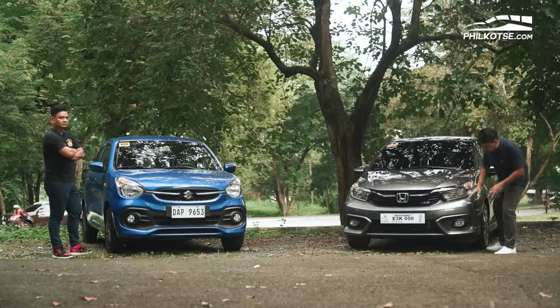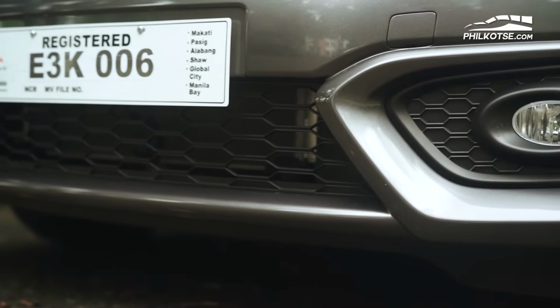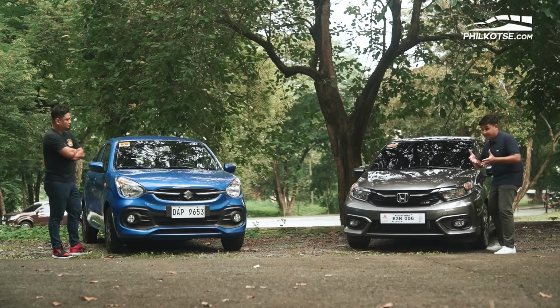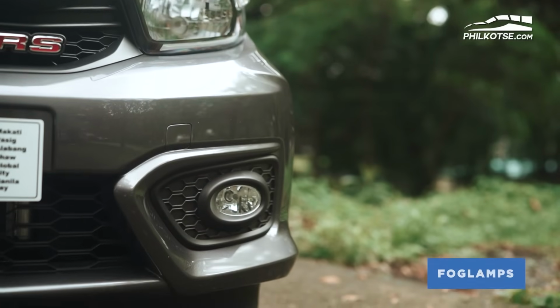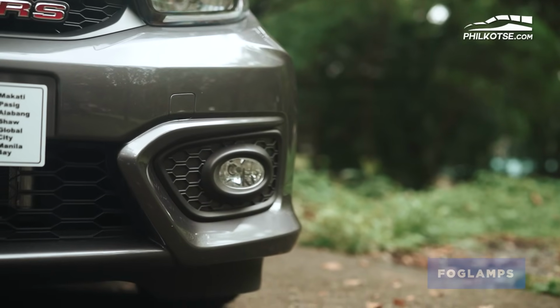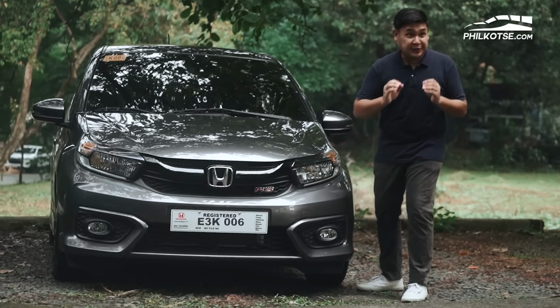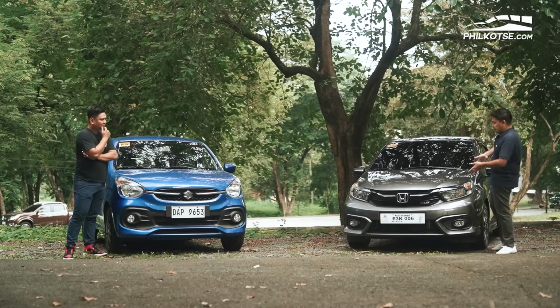And then pagbaba mo dito, you have this angular looking bumper na sakto lang yung pagka-sharp niya at yung pagka-chiseled niya. Hindi siya sobra at hindi naman siya kulang. Kumbaga, it's not that sporty, pero it's not that plain too. Tapos pagbaba mo dito, meron din siyang fog lamps, which, yun nga, gaya na sa Celerio, meron din. So, halos pantay sila ng features pagdating sa harap. Medyo pa-mysterious itong si Brio RS. So, ikaw Roy, ano ba nagustuhan mo dito sa Brio RS?